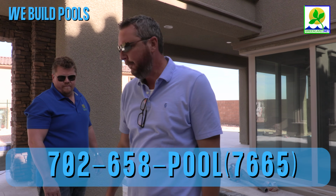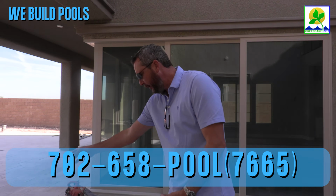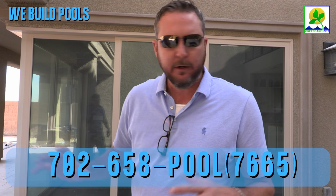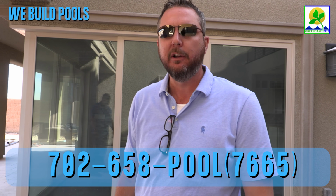But I think one of the main features of this yard, not only the French pattern, but then the dark charcoal border, it really sets this area off and it just gives it a different look. And once the plaster's in here and the water and you got the bubbling and the lights and everything like that, I think it's just gonna look fantastic.